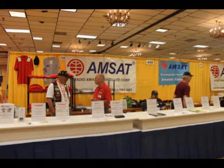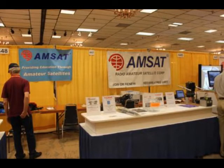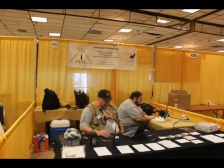Sometimes we'll use donated leftover parts. In fact, the solar panels that are on our Aerosat satellite that's going to be launched out of the International Space Station were donated to us.